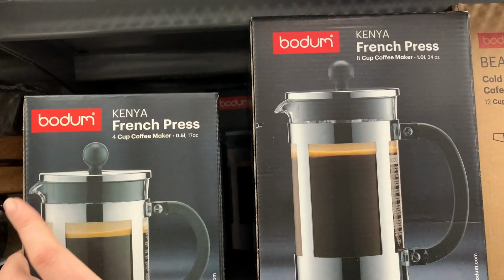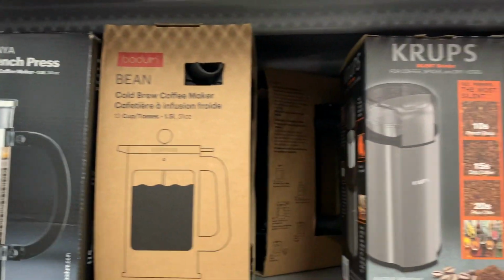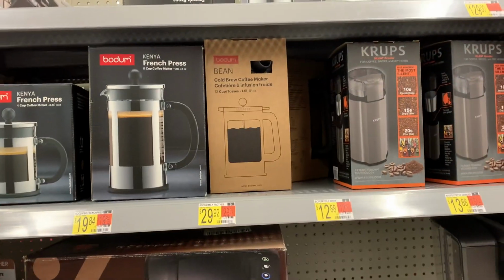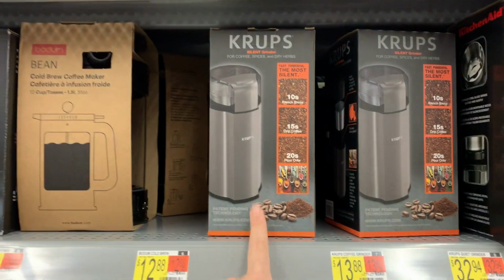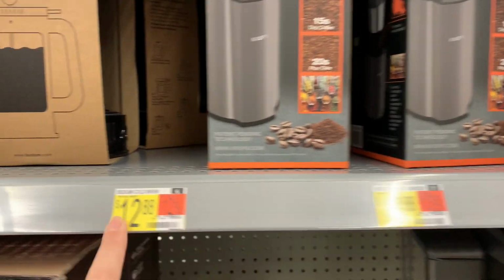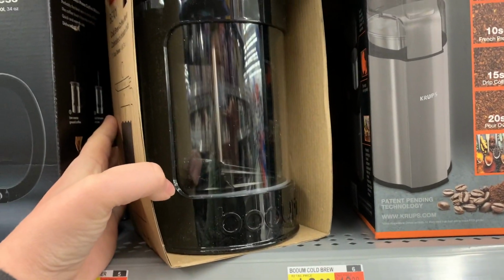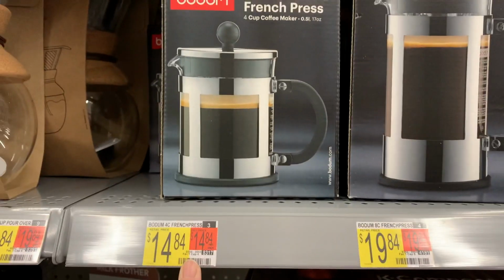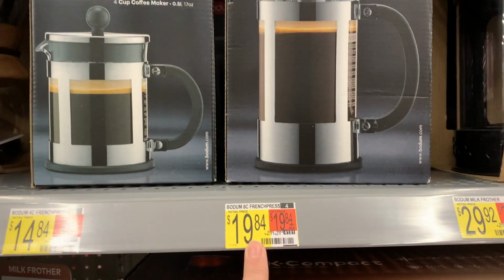So for all of your coffee lover friends out there, getting them a little French press or a cold brew maker with a grinder and then a bag of coffee, that would be an amazing gift. This Krups grinder, I have one like this. It's an older version. It's $13.88. This cold brew coffee maker is $12.88. I feel like that is a great deal. And then the little French press is $14.84. The 8 ounce French press is just under $20.